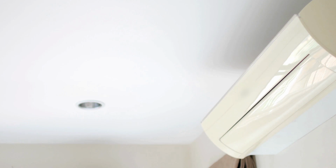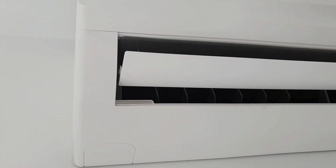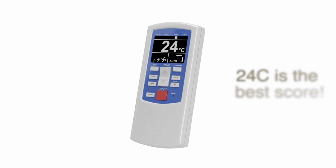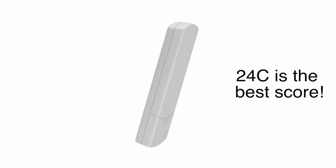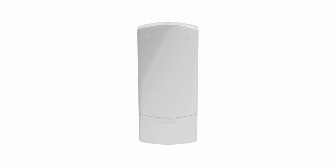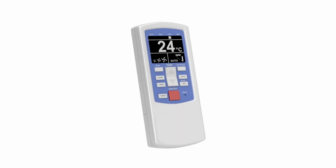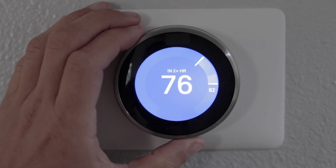Number two, what I like to call unused is misused. The same thing applies to switching off the ACs in rooms that are not being used. 24 is the best score. I like how I came up with these things that rhyme. Meaning that DEWA recommends setting the thermostat to 24 degrees Celsius in the summer for best results.